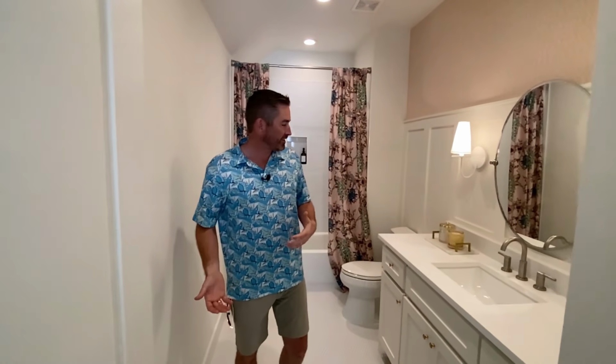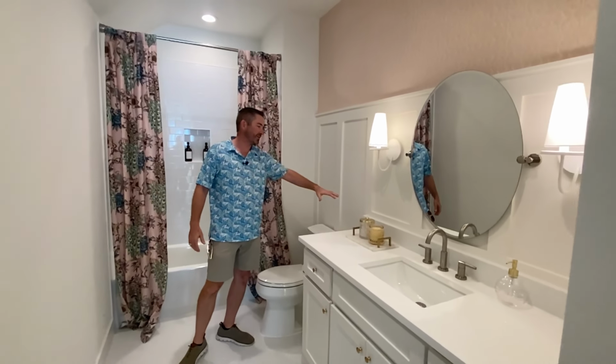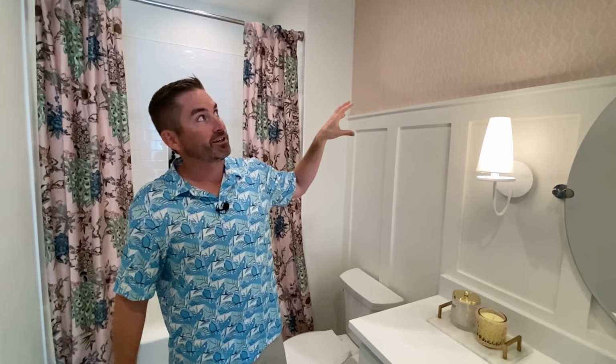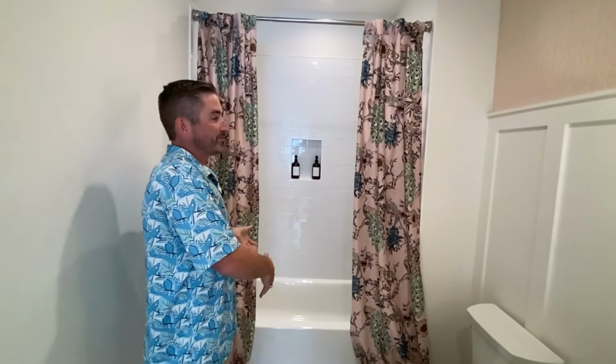So a couple of things, usually whenever you've got the board and batten or the wainscoting, it only goes up to about waist high. They brought it all the way up here, which I love. And on top of that, wallpaper's kind of in right now. But the problem is it was in and then it wasn't. And so it's like, how long is it gonna be around? Great thing here is if anything changes or you start to hate the wallpaper, it's only a very small space that's actually in. So I love that about this bathroom as well. And of course, you've got your tub and shower here. So really well done on this bathroom.